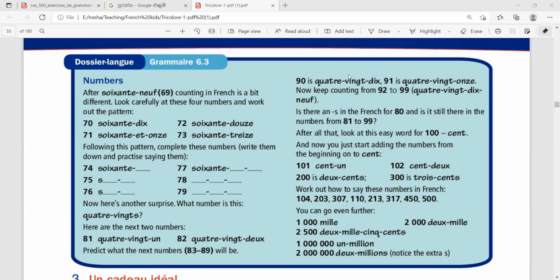Okay, anyway, we have done up to 100. So let's say after soixante-neuf, it's 69. Counting in French is a bit different. Look carefully at these four numbers and work out the pattern. Up to 60, you have introduced a new number. For 20, you have vingt. For 30, trente. For 40, quarante. For 50, cinquante. For 60, soixante.